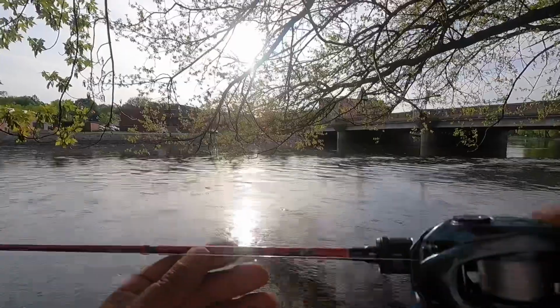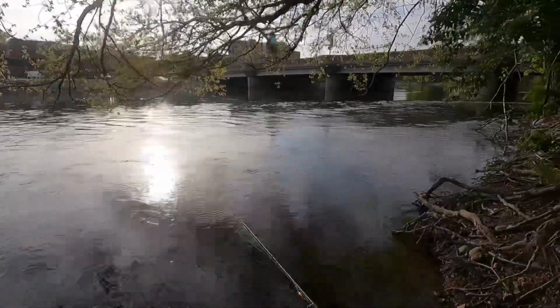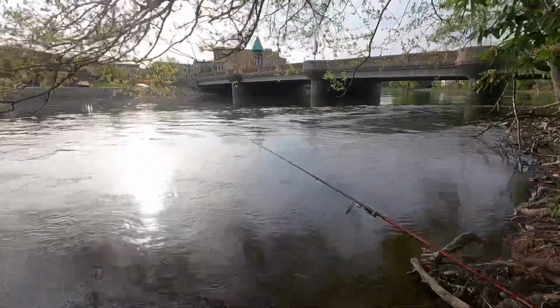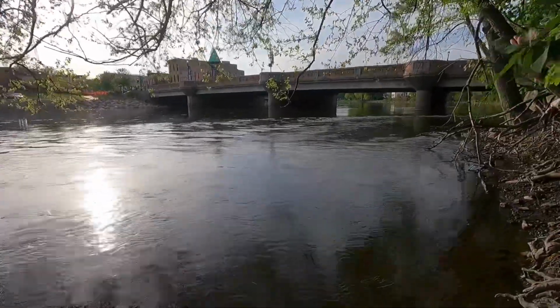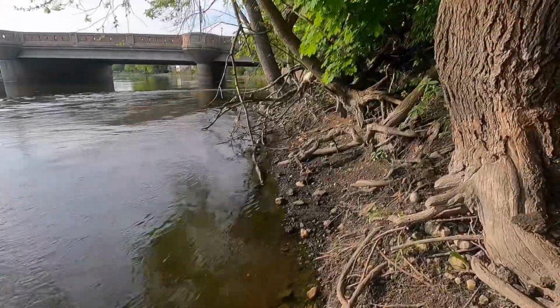Today I'm using my Aldebaran BFS 2022, my Kuying freestyle rod. I'm using an inline spinner. Looks like the river's gone up a little bit. I'm wearing the boots my son got me, so I'm gonna try to walk real tight. Yeah, the water level is actually up. Thank God I'm wearing boots.